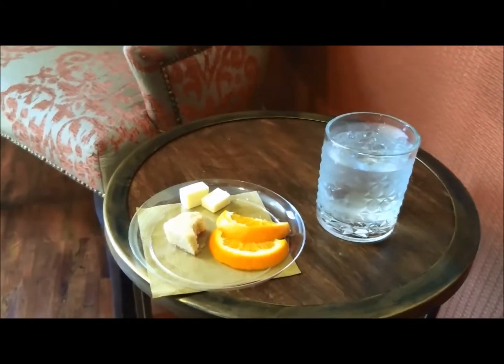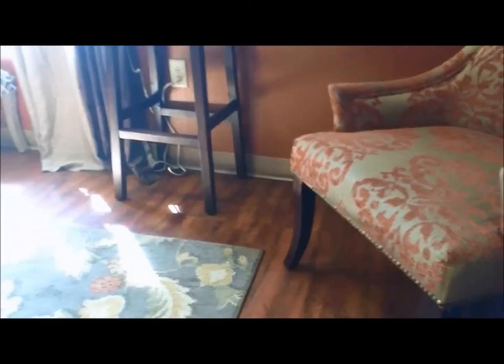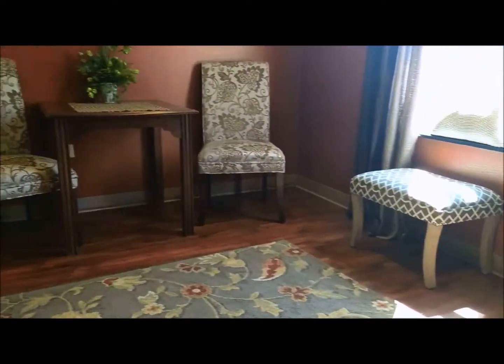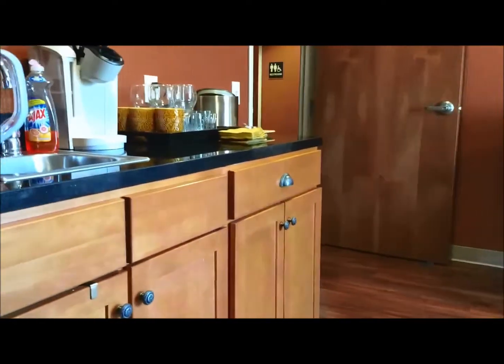After the massage, here is what's waiting for you. A little snack to rejuvenate us. And this is the room that you come to after your massage. With a to-go cup of coffee or tea or water.